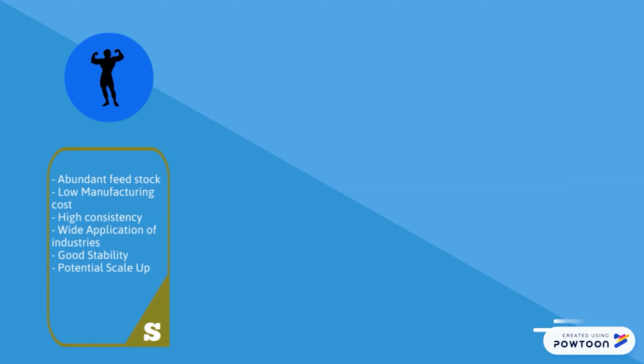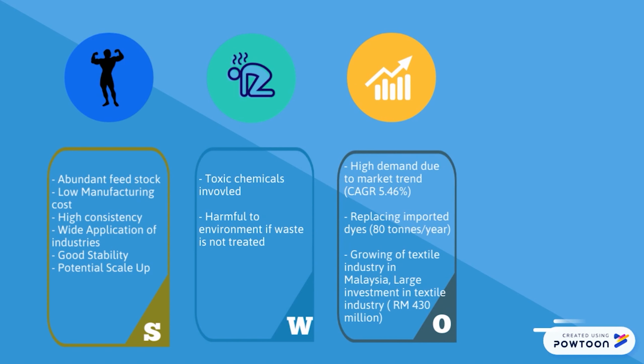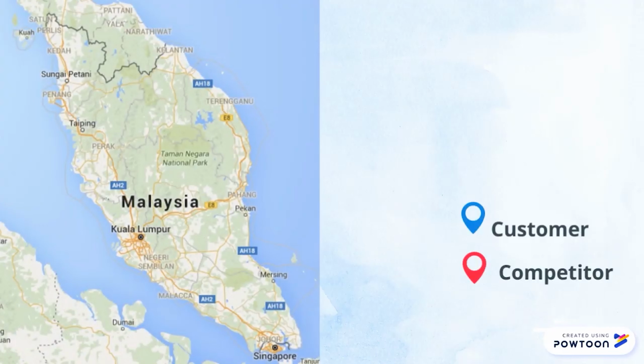Synthetic dye is more consistent and stable. However, these materials are toxic and could cause harm if the waste is not treated. On the bright side, the abundant feedstock allows us to scale up. The high demand of textile gave us the opportunity to become a local supplier and replace imported dyes, taking into account the competition from China and India. Not to mention that we are located at Bandar Baru Bangi, which is surrounded by some of the local competitors, but our location also allows us to reach our customers across the west of Malaysia.